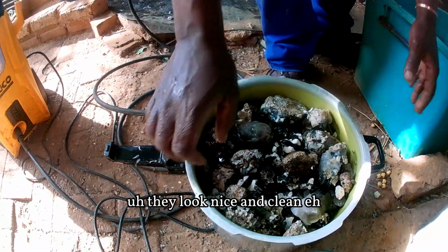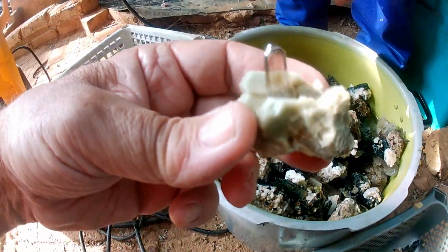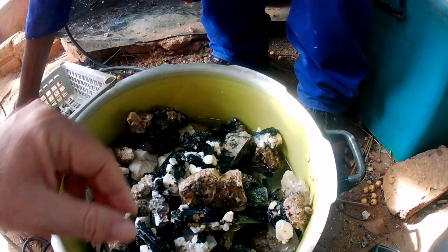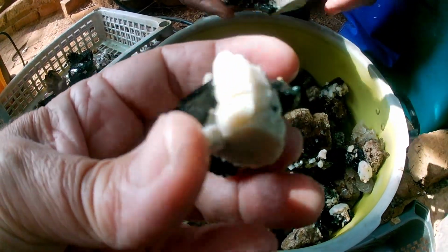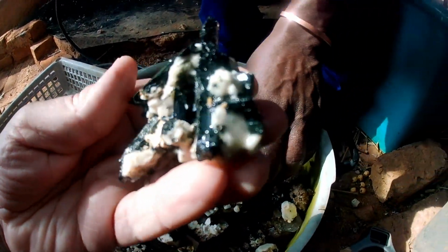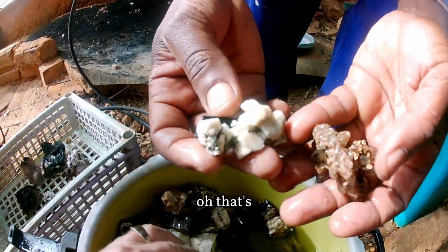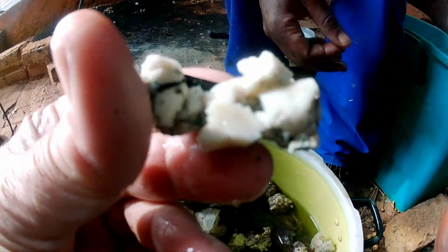Oh, they look nice and clean, eh? They really look nice. Yeah, that's looking really spunky. Very nice. I mean, look at this one. It's so clean. This is stunning. Aegerine and feldspar. Yeah, this is nice. The contrast, the white against the black.